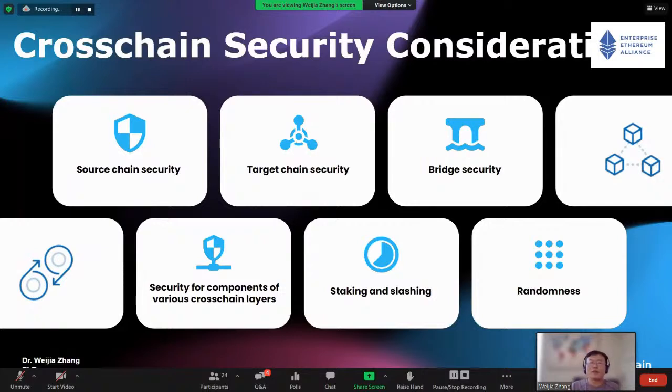Because, for example, if you have an asset locked in the source chain and then transferred to the target chain, if the source chain gets hacked, then the source chain asset loses value, but the target chain asset can still be traded in the target chain. So it impacts the whole token system. And the target chain security, same thing. If the target chain is hacked, then it impacts the bridge as well.